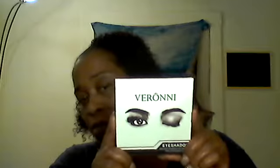And this is a pressed powder eyeshadow in Verona. I do not know, but that's the name. And it's in 02 Burgundy. Okay, let me open this. It comes out like this. This is a nine piece. And it looks like this, you guys. And that's the colors. Oh, I can't wait.